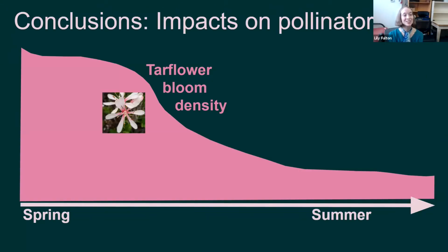So on to conclusions. So overall, shifts in potential pollinator abundance were primarily affected by date and tarflower bloom density. So as you can see from this diagram, bloom density decreased at the end of the blooming peak.